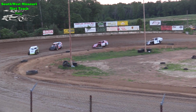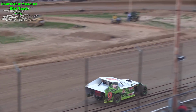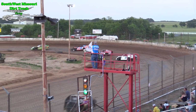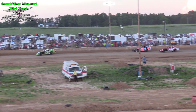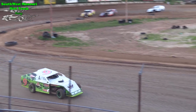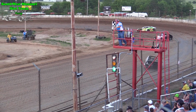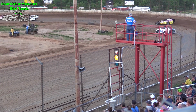White flag will be coming out. 1 lap to go for your leader, Sam Petty. Matt Rose running second. Mitchell Franklin third. Tyler Brown fourth. Sam Petty now stretching it out. Sam Petty, your leader and winner in number 9. Matt Rose coming home second. Mitchell Franklin third. Tyler Brown fourth in the T10.